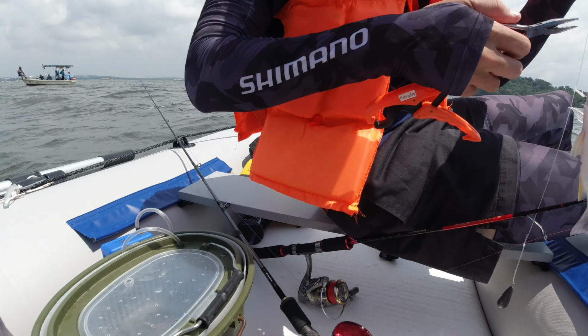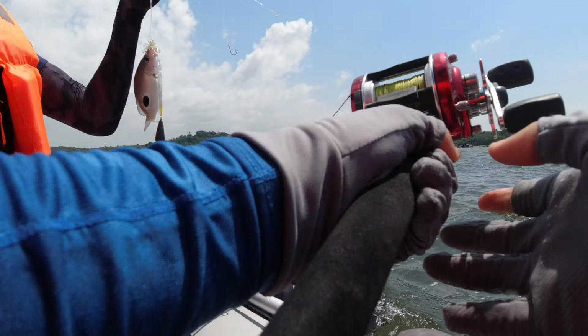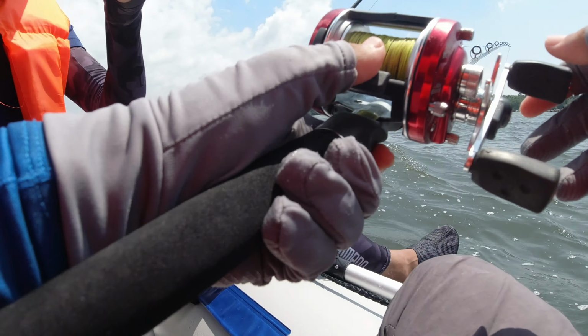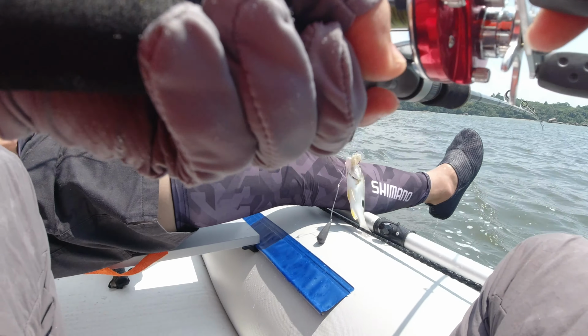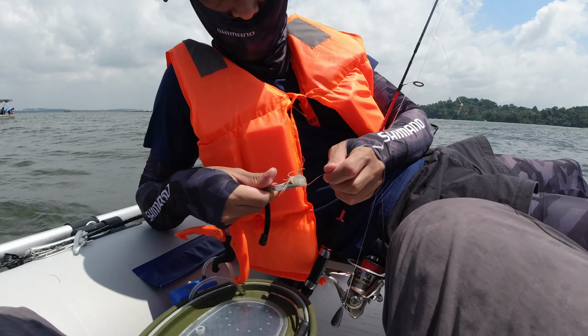Russell snapper. Yes, hopefully it's another Russell snapper. Wow, another Russell snapper. How are you catching so many Russell snappers? This all happens to me. It's like a family of Russell snapper. I'm gonna bring home to make fish soup. Nice, Russell snapper.